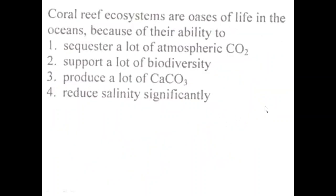Next question. Coral reef ecosystems are oases of life in the oceans because of their ability to sequester a lot of atmospheric CO2, support a lot of biodiversity, produce a lot of calcium carbonate, reduce salinity significantly. Those of you who have been to coastal regions like Andaman and have done the undersea walk must have seen these coral reefs. You will be amazed to see the beautiful corals. So what do the coral reefs do? They are called oases of life because they support a lot of biodiversity.